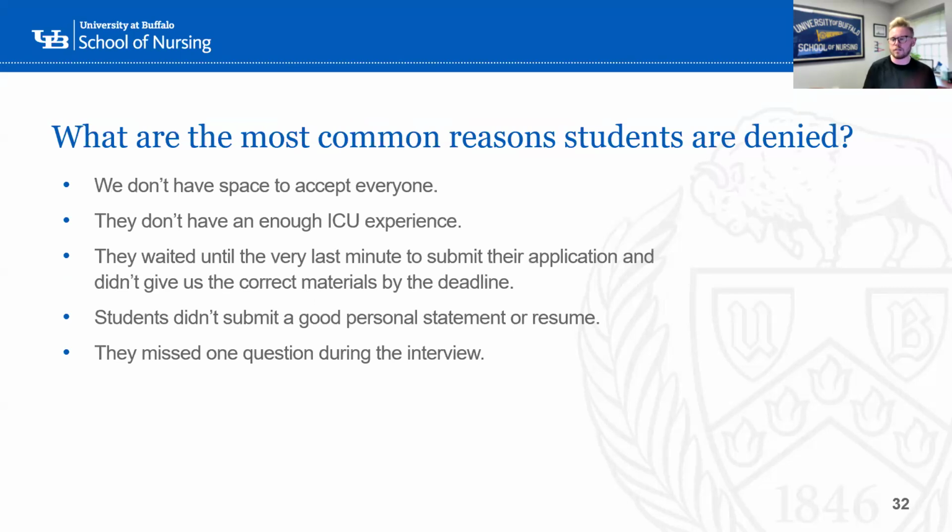What are the most common reasons students are denied? Number one, we don't have space to accept everyone. It's as simple as that. You saw those numbers. We don't have more than 24 spots, so that's how many students we can accept. They don't have enough ICU experience. We often have students where faculty are reading an application and they have a very strong GPA, they have very good letters, and they say this student absolutely has potential, but they just aren't ready yet. They need a little bit more ICU experience. And they get that, they come back and they often can get it.